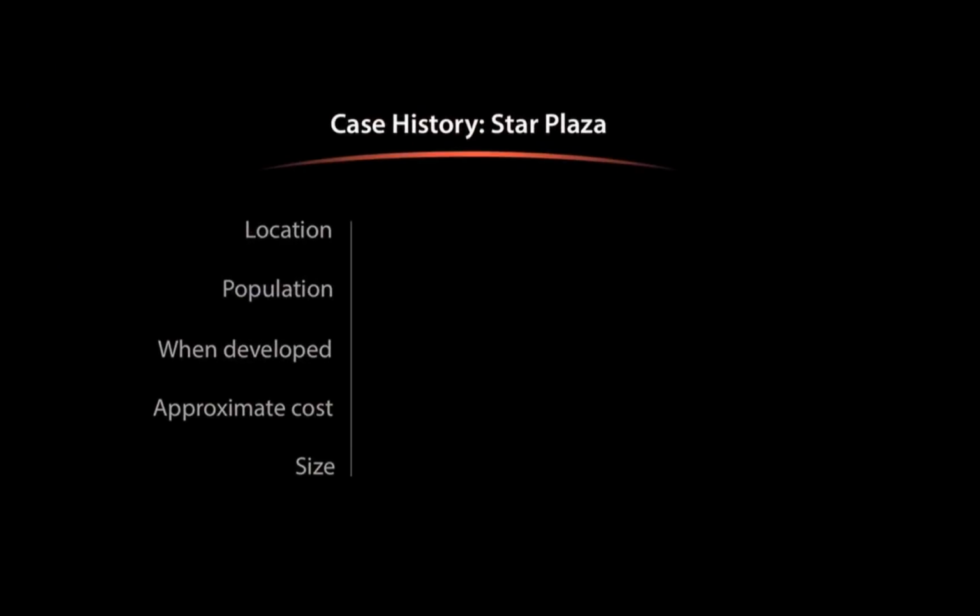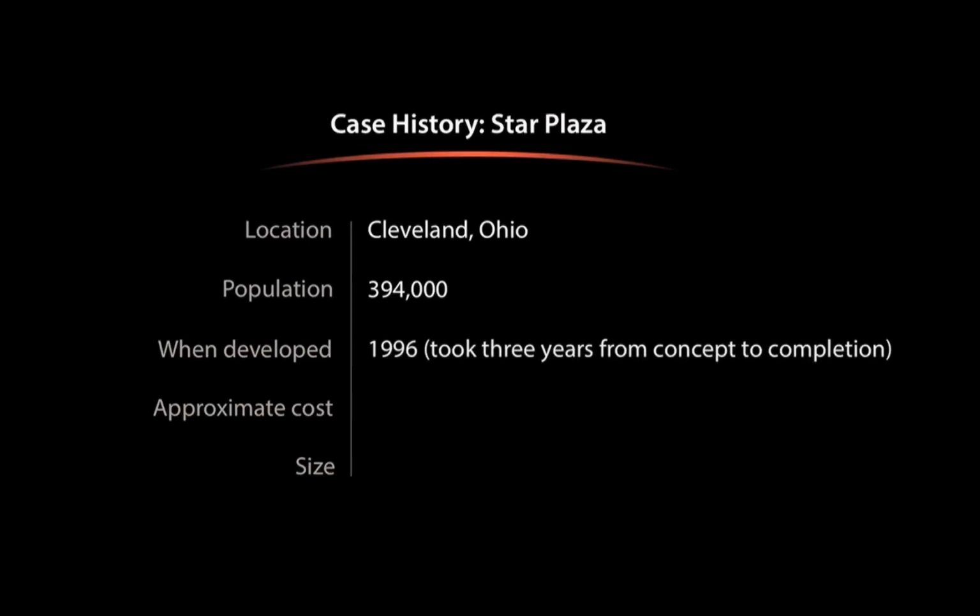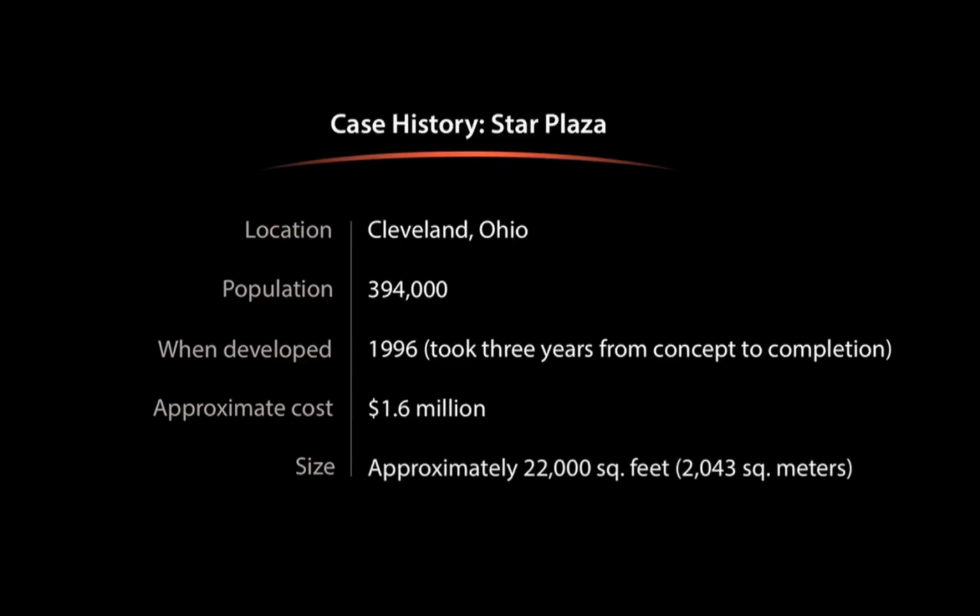Another one, this is Star Plaza in Cleveland, Ohio. The population is 394,000 in downtown Cleveland, bigger in the metropolitan area. 1996 is when it was developed. It took them 3 years from concept to completion. Approximate cost was $1.6 million in 1996 dollars, and it's about 22,000 square feet or half an acre.